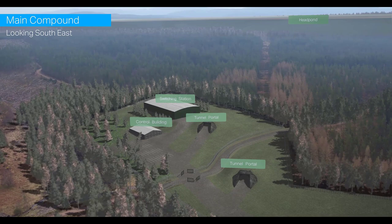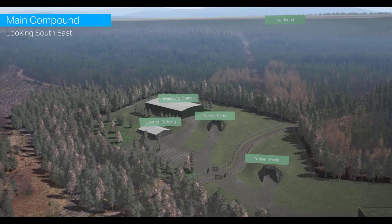Given the legacy of hydropower in the electrification of the Highlands in the past, we hope it can play just as important a role in the future.